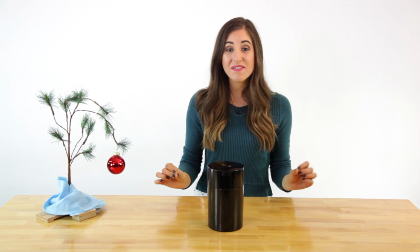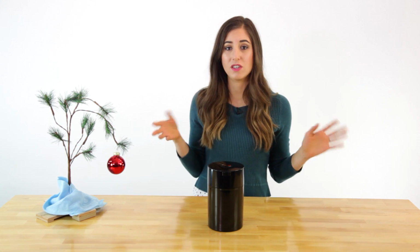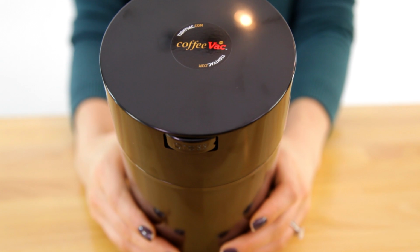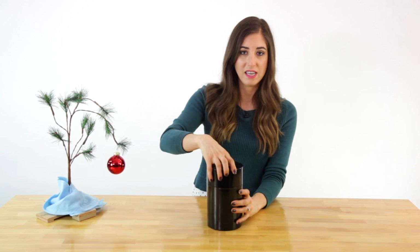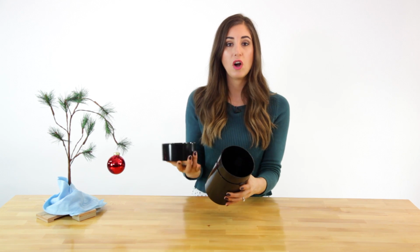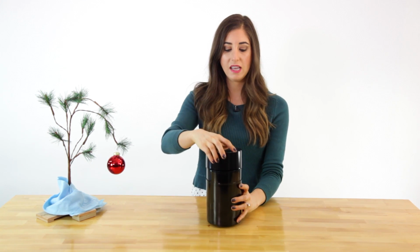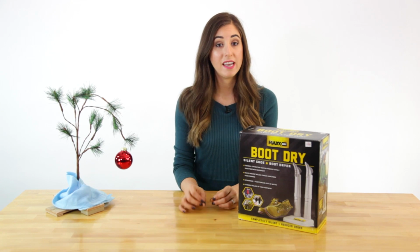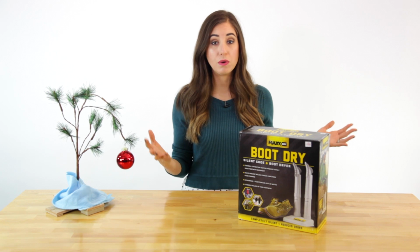For the coffee lover on your list, everyone's getting them beans and kitschy mugs already. You be the smart one and get them this coffee vac made by tightvac.com. Listen to this. It's basically a vacuum sealed coffee can. So you put your beans in there, you close it, it presses all the air out, and it keeps your beans super fresh.